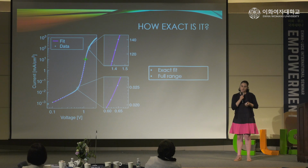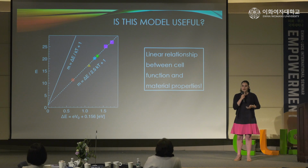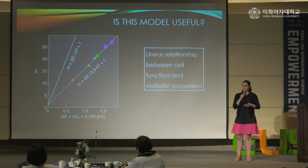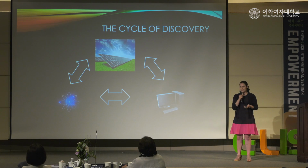And we've already begun to play with this model and see if it's useful. So this is just results from a very preliminary study. We used our model to extract various parameters that tell us how well our solar cell is working. And we compared them to various material properties that are easily measurable in the materials that we use to make our solar cells. And we found a linear relationship between one of the parameters of cell function and a very easily measurable material property, which is really exciting for potential collaborations with other physicists or chemical engineers and materials scientists in order to develop better screening processes for materials for solar cells. And this is really just the tip of the iceberg. We've barely scratched the surface on this model.